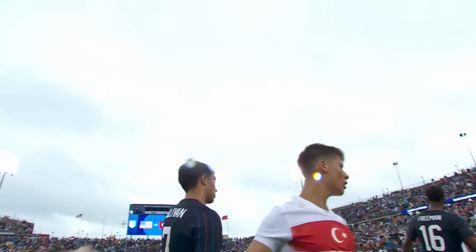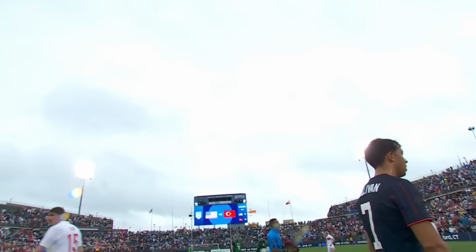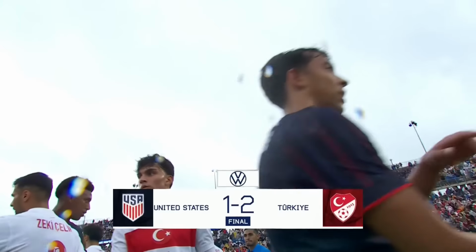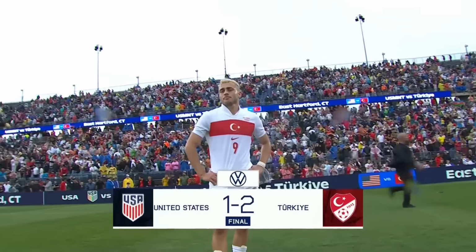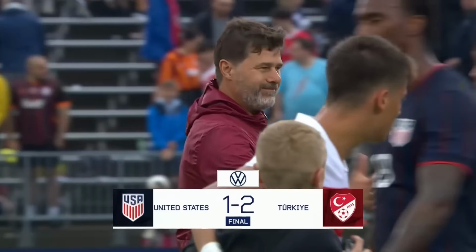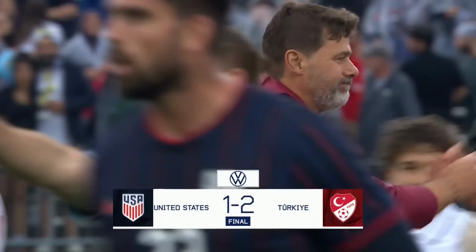But in terms of progressing off of bad performances, where you can highlight a lot of things that weren't good, this is directionally much better from the U.S. Switzerland next to come here for the United States in Nashville on Tuesday. But here in East Hartford it finishes with the United States losing against Turkey by 2 goals to 1.